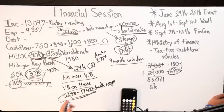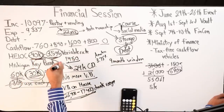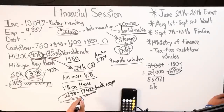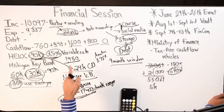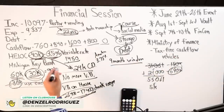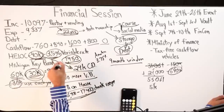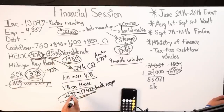So if you were to go that route, here would be my range. Anywhere from 17,400 being my smallest chunk to as high as 26,400. And that's 66% or 2/3 of 40 grand. And then cash flow times 12, 17,4. And that's not including the $150 gain, because that got wiped out as well. So right, cash flow is a little bit higher. So just going off that number, you get 17.4. This would be your chunk range.